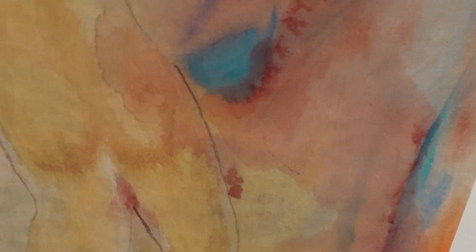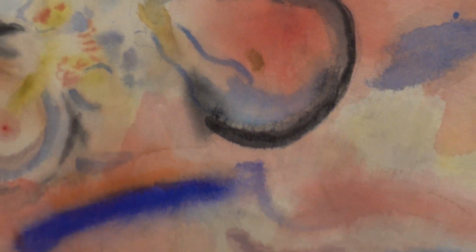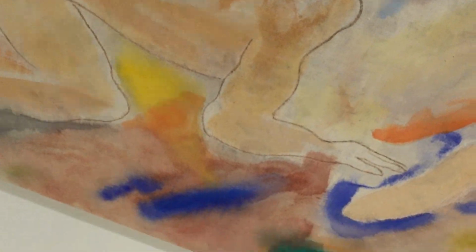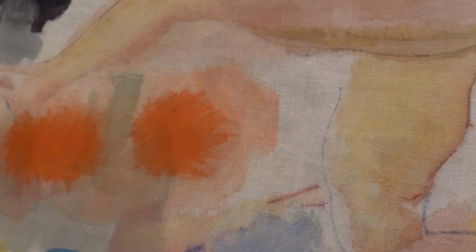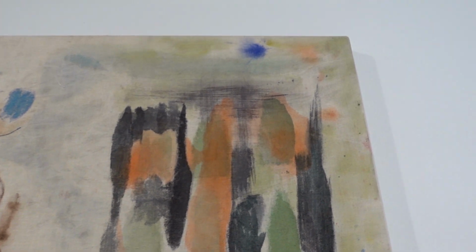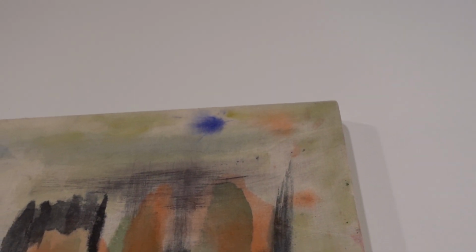Another feature of the watercolor is that you really have to keep everything fresh. And boy, these shots of ultramarine blue are nice. But this stuff could turn muddy real easy. Oh gosh, it looks like he's almost got some charcoal or pencil scribbles in there.